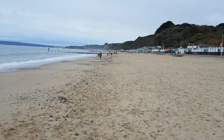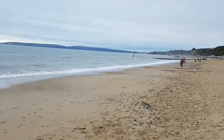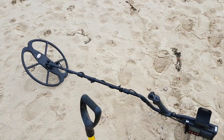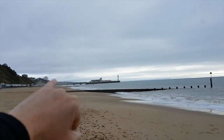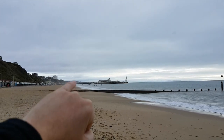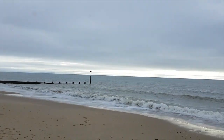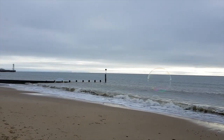There's a woman over there blowing massive bubbles, which are coming past me, and she's attracting quite a large crowd. Now, you know, I'm hunting for gold. Where's my crowd? I'm on my own here. Luckily, I'm not tomorrow. That's Bournemouth Pier. I'm being joined by somebody tomorrow morning, so I won't be alone. But you know, what's so good about blowing bubbles? I can find gold, for God's sake.